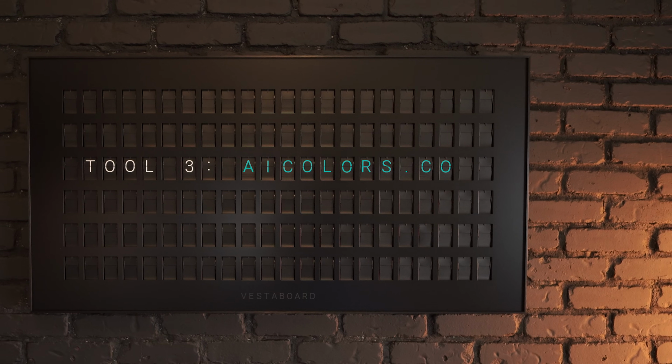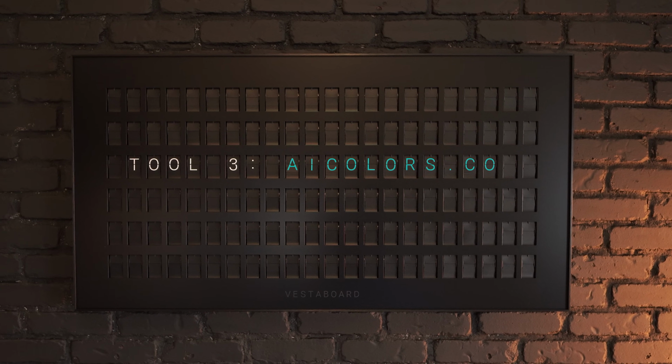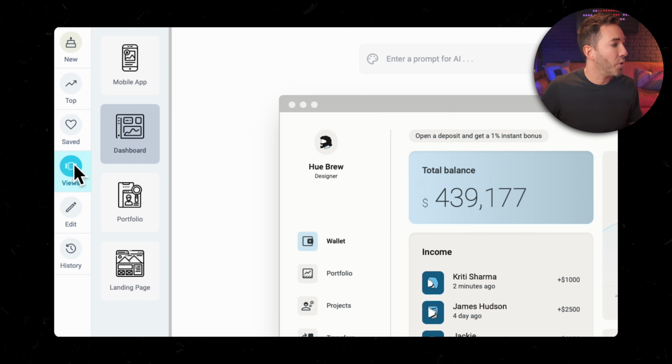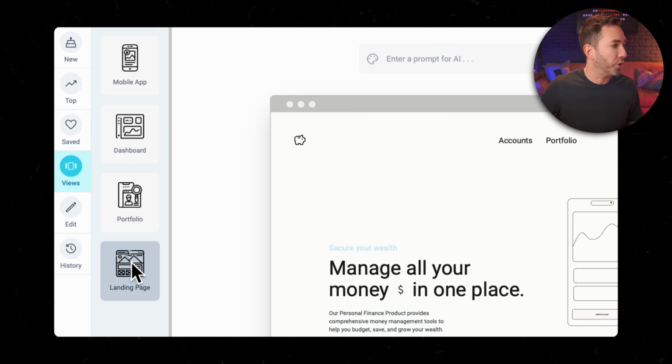Okay, so once you've got the overall layout and the words for your site, let's talk design, because it's gotta look good too, right? Now, the first thing that I like to nail down in any website design is the color scheme. And AIcolors.co is my new favorite way of generating custom colors, and it's super easy to use. So when you get here, the first thing I recommend doing is switching the view over from this, you know, dashboard looking screen over to the landing page example.